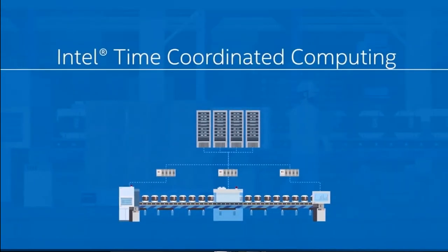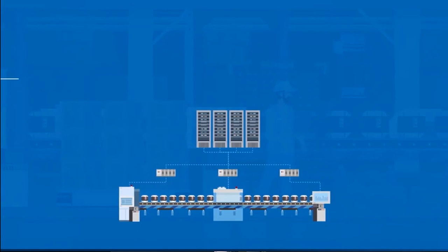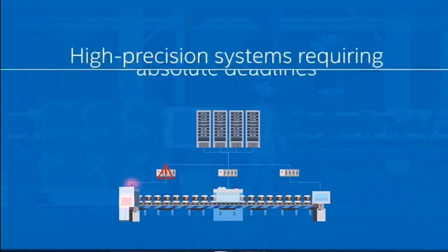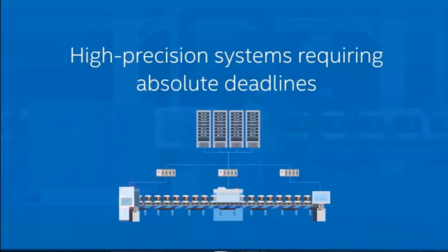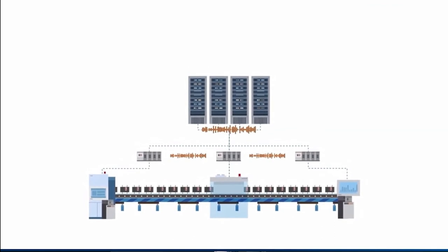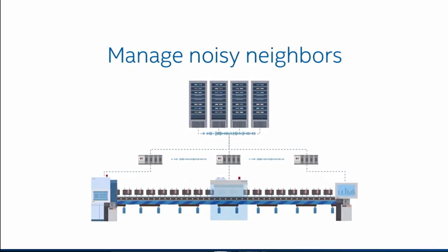We call this Intel Time Coordinated Computing, or Intel TCC. Of the three levels of time, soft, firm, and hard, we're focusing on hard real-time, where a missed deadline could trigger an automatic shutdown of a factory floor or cause equipment to malfunction. High-precision systems in industries like robotics, utilities, oil and gas, and manufacturing require the absolute deadlines of hard real-time. Intel TCC brings timeliness and time synchronization to CPU and I/O throughput and can help you manage noisy neighbors, applications and services that can monopolize resources and increase latency.